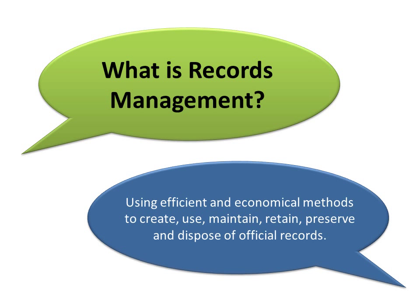Many of you might be asking, what is records management anyway? Records management means using efficient and economical methods to create, use, maintain, retain, preserve, and dispose of official records.